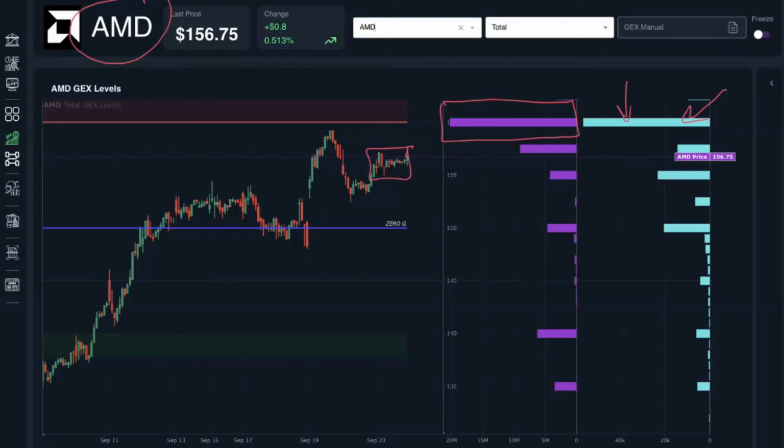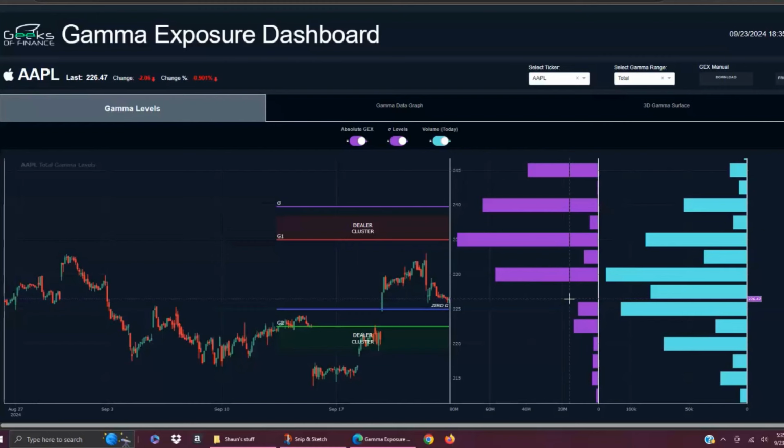So this is telling me market participants are positioning for another leg higher in AMD, at least to the 160 level. You can see down here, 20 million positive gamma exposure at that 160 level. And we've got approximately 60,000 contracts here being traded today at the 160 strike. So this is just reiterating that market participants are very interested in this 160 level. So we're going to be looking at a few different ways to play this tomorrow, potentially into Wednesday for another leg higher in AMD.